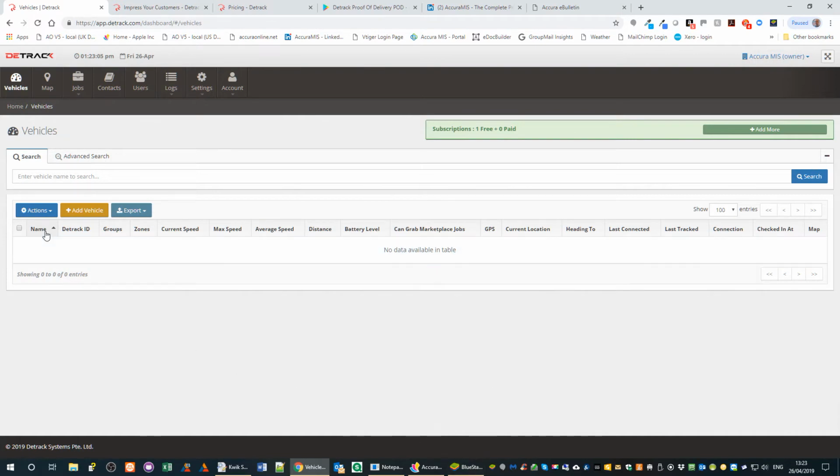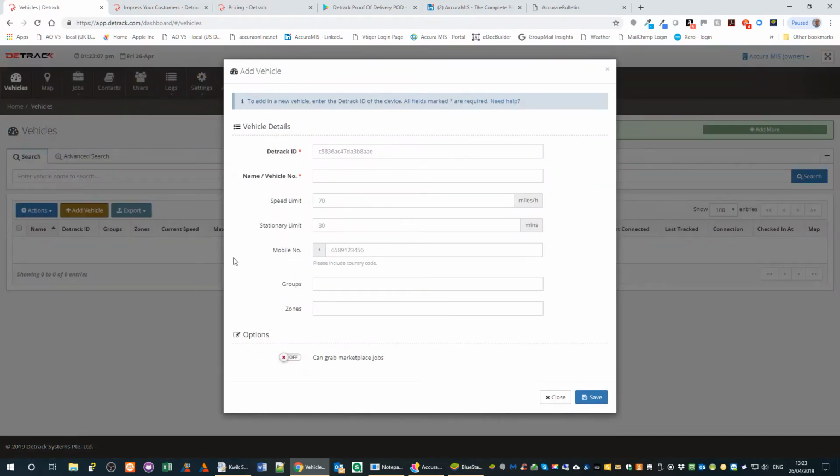So I want to add a vehicle, and this is where it wants that device ID. Okay, and then we name this vehicle or put in the reg number. So it's up to you how you want to do this personally. You could call this Bob, because Bob is the name of the driver, or you could provide the reg of the vehicle, for example. So I'll call this Bob.